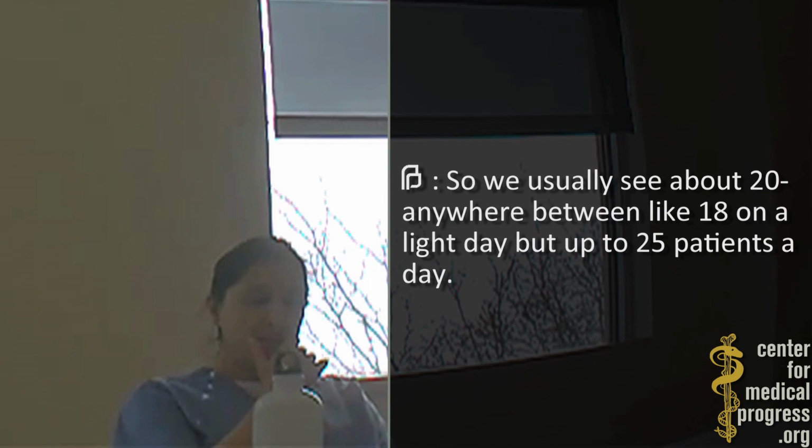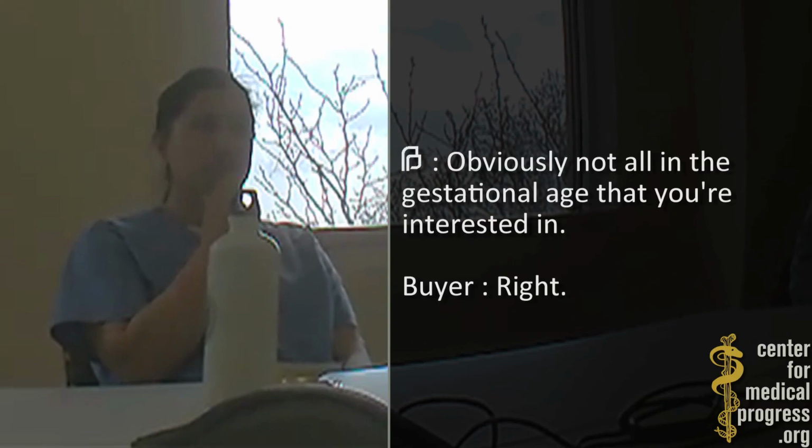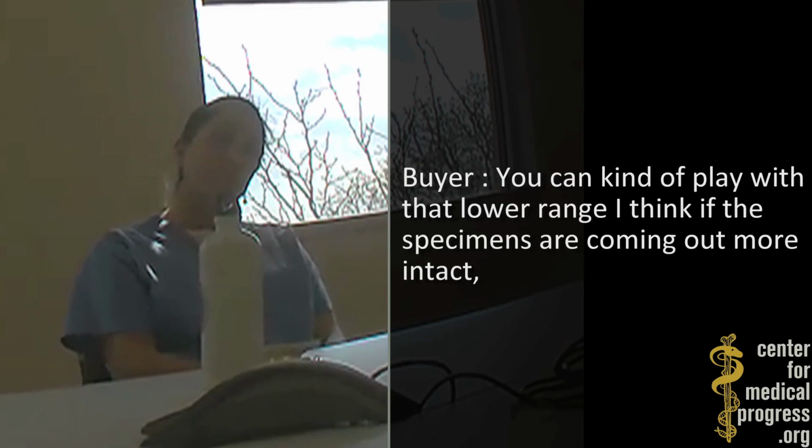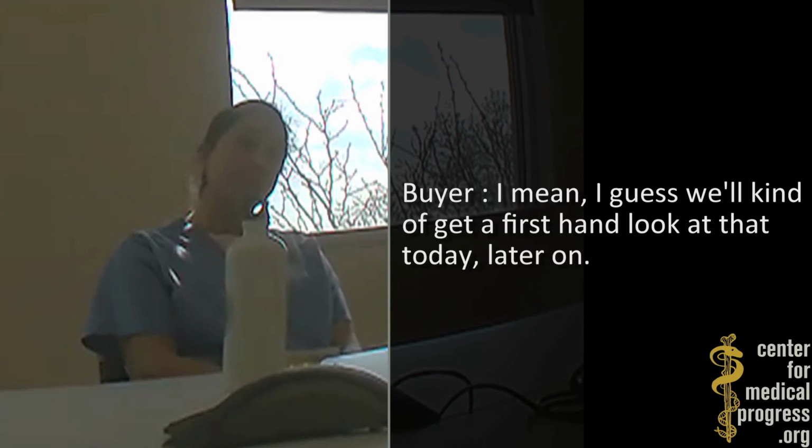But up to 25 patients a day. Obviously not all in the gestational age that you're interested in. But you want mostly over 14s? Yeah. You can kind of play with that lower range, I think, if the specimens are coming out more intact. And so I guess we'll get a first-hand look at that today, later on.